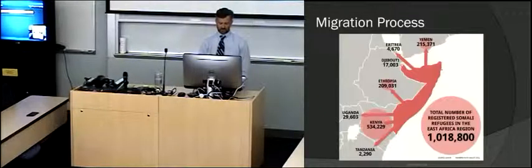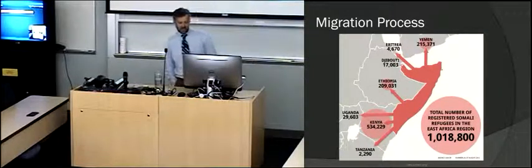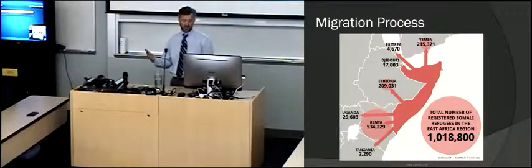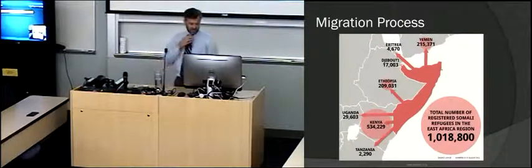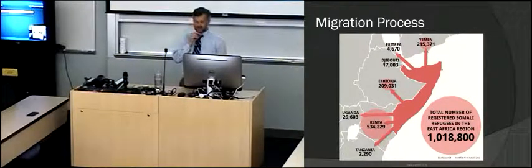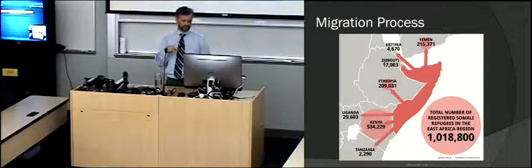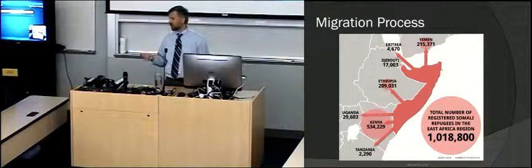All right, so let's talk about the migration process for the Somali refugee. Now we know why there are so many Somali refugees. Now let's talk about the process. This is a map from the United Nations High Commissioner on Refugees, which is responsible for a lot of the process of refugee migration internationally. This map is taken from 2012, I believe, and you can see that there are over 1 million Somali refugees in bordering countries. Most of them are in Kenya. There are also prominent populations in Ethiopia and Yemen.